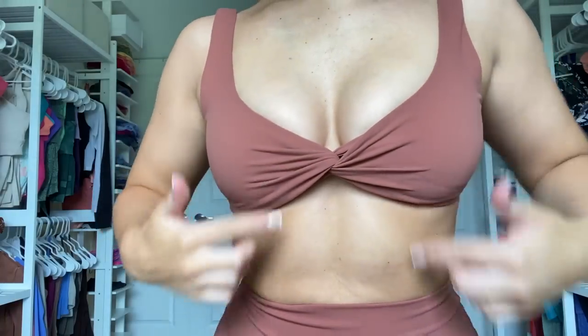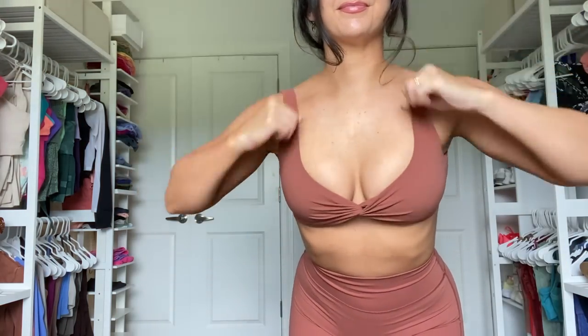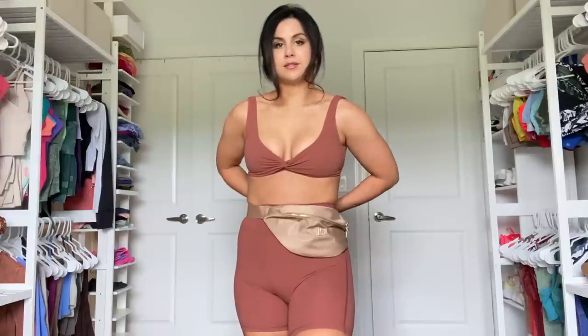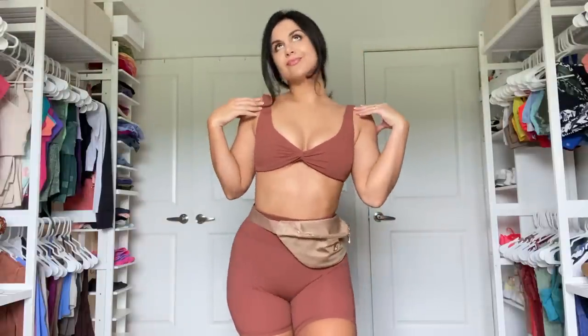I paired the 6-inch Legacy shorts with the twisted sports bra. These are both in Brady Brown. Starting with the twisted sports bra, this has a natural twist front. It doesn't unravel, it is sewn in. There's no adjustments, you do still have the removable bra pads. Very wide straps indeed. This almost reminds me of how a swimsuit might look. It's very sexy, very low, low, low to the flow support.